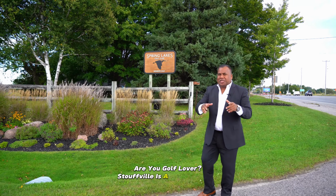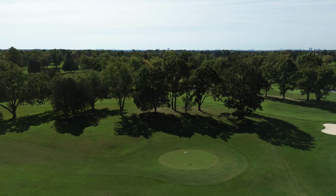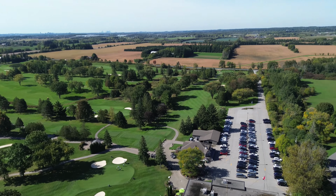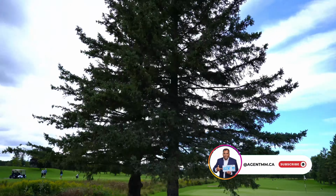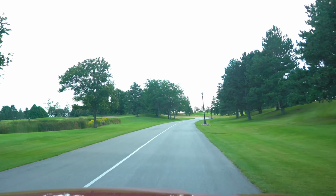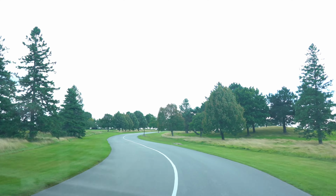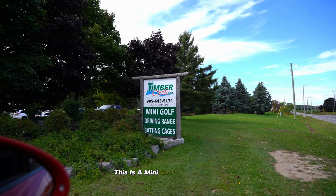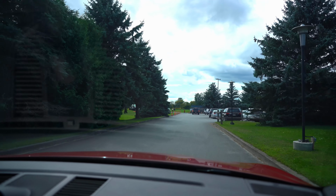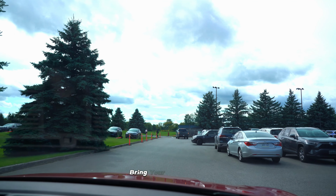Are you a golf lover? Stouffville is the place for you. There's four or five golf places within a 5 minute radius. This is one of them. Check it out. This is a mini golf driving range. This place is very popular in Stouffville. Small kids love it, even adults love it. They have a small area to play golf. If you're a golf lover, bring your family here.